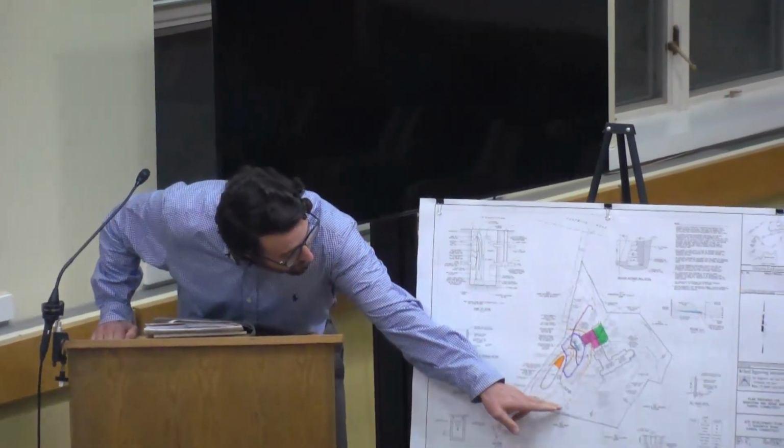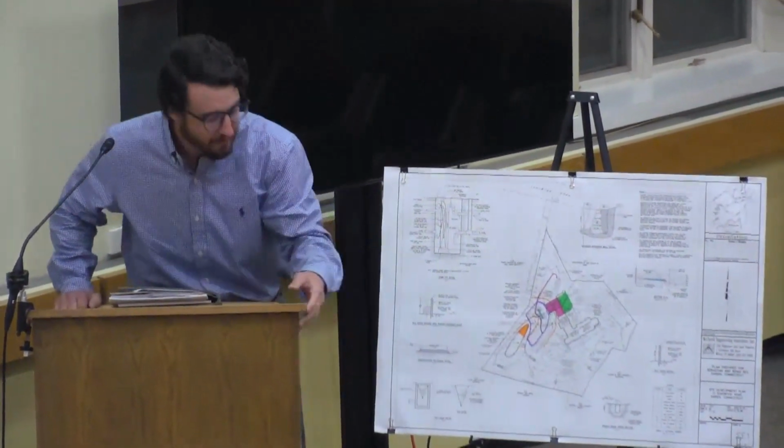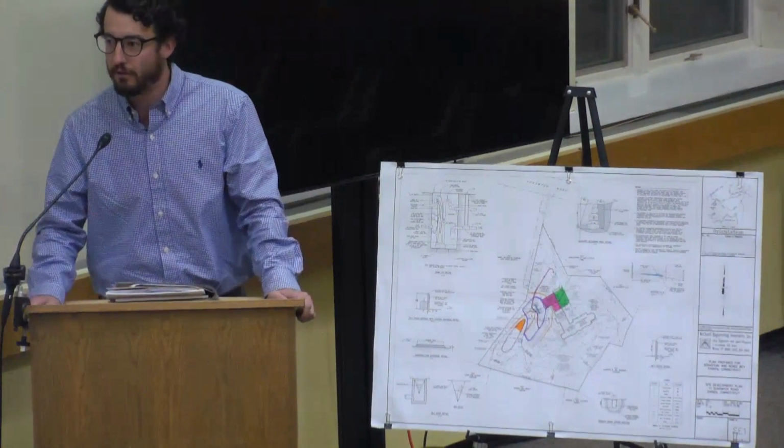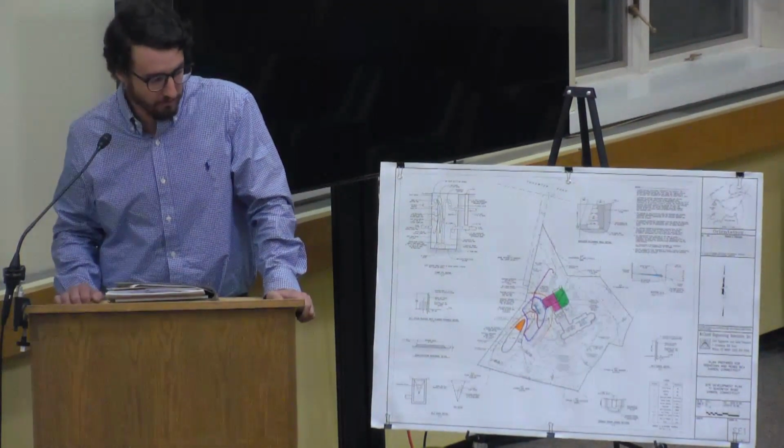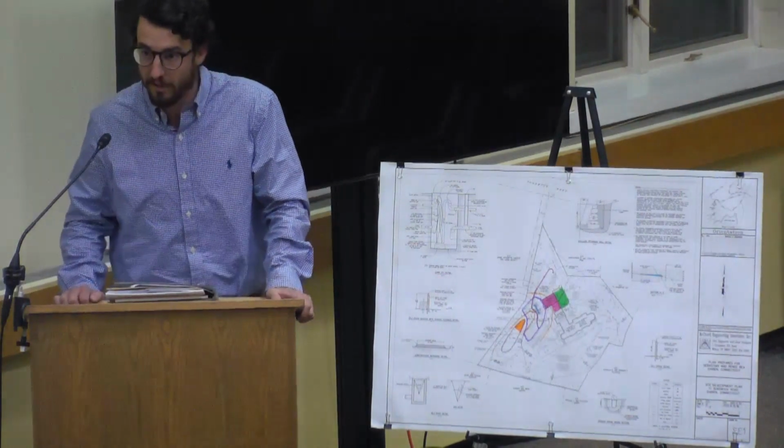Harry, why don't you come up to the podium and identify yourself. Evening, Harry Roadshaw with McCord Engineering, professional engineer, representing the Bayes. Yes, the treehouse does meet planning and zoning standards. It's located about right here. It's all completely elevated, so no disturbance to the ground. And then, as Rick said, there's also an existing wood stockade fence that has been put in.